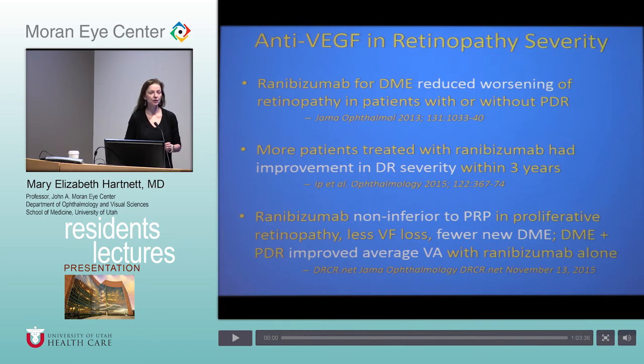So in other words, if you followed the patients over time in the ranibizumab versus sham group, these guys didn't go on and get more severe, whereas these did. Then they found there was actually improvement in diabetic retinopathy. Holy cow. So they had to do these studies.